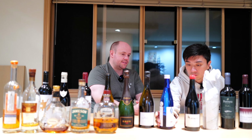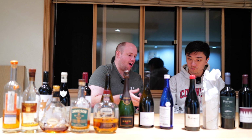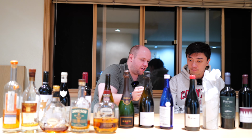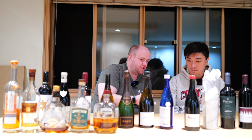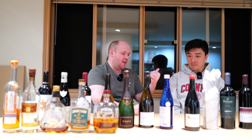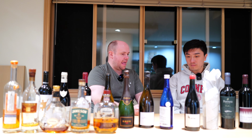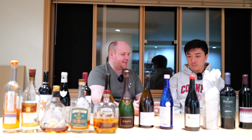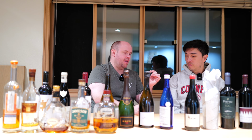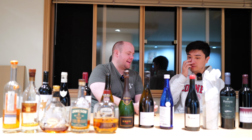The sake terms can get complicated. It's a Muroka, Genshu, Junmai, Daiginjo. So it's basically a raw sake, unfiltered, undiluted, unpasteurized, with no brewer's alcohol added, and Daiginjo means the rice grain has been milled to less than half of its original weight.